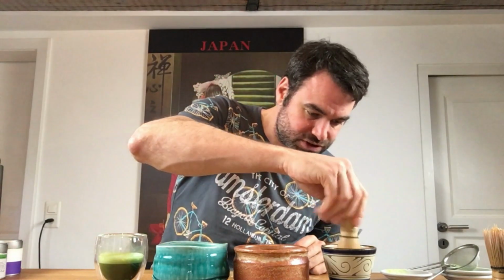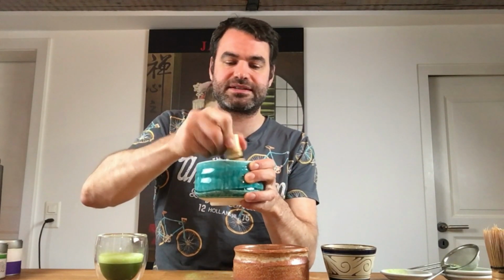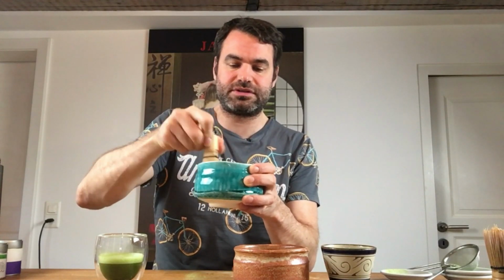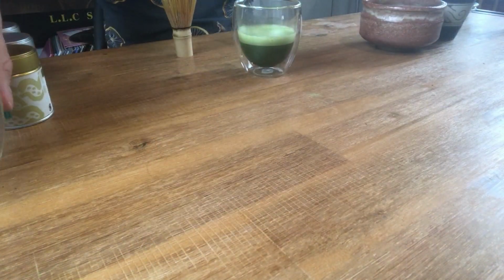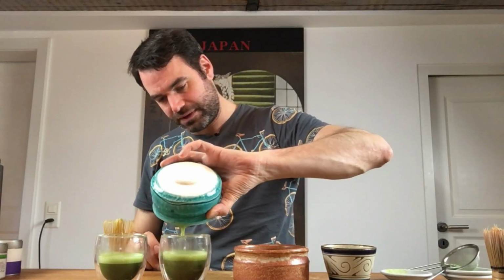I'm gonna wash it a bit just to not mix or blend the flavors. Same here, zigzag motion. So either W, M, zigzag, these are a little bit the words I hear when you do this motion, but in the end it's the same. And we also get with this matcha a beautiful foam. You can see it here, very, very nice. So also here quite a decent presence of amino acids.